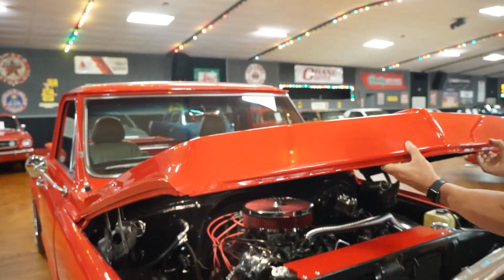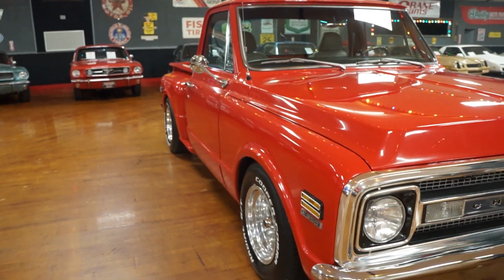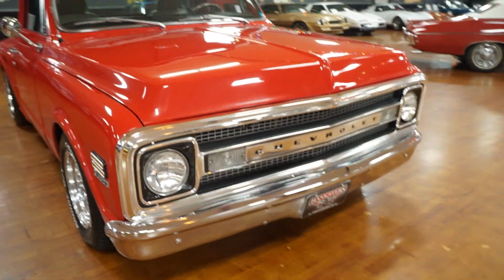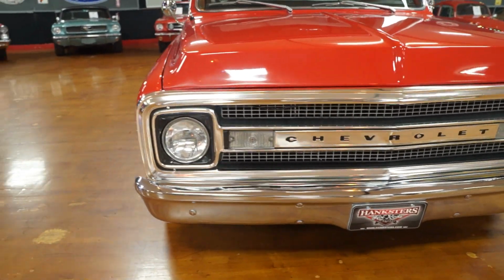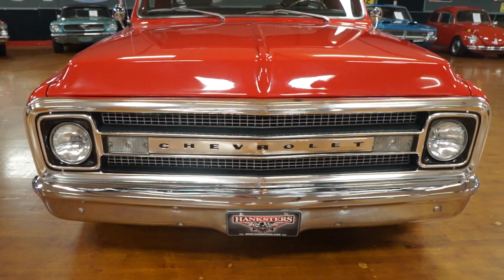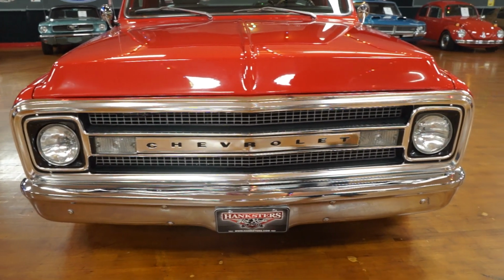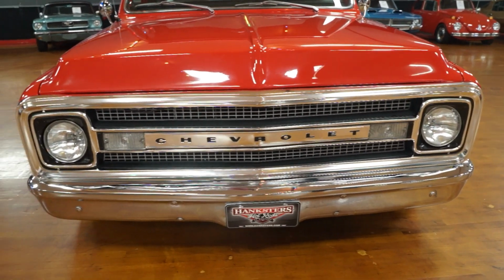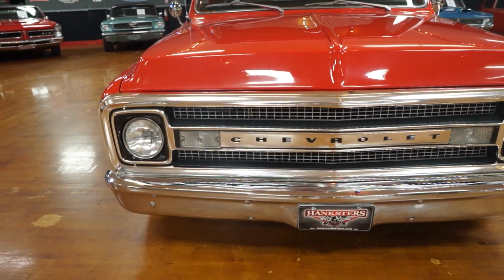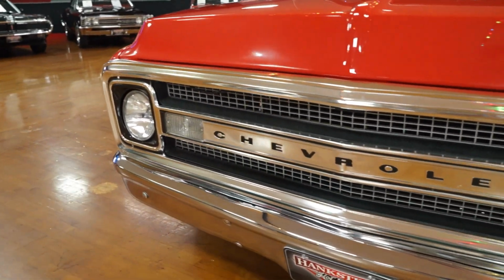Let's check out the rest of the vehicle. Red in color. It is a Chevrolet, again, a C10. The front grille is in excellent condition. You do have Chevrolet there across the center. Then, of course, your driver's side and passenger side turn signal indicators, and the headlights are encompassed by the grille. Everything is in real nice shape up front. Same thing with the bumper. The front bumper looks to be newer. Definitely chrome's in good shape. No rust, no pitting, anything like that.